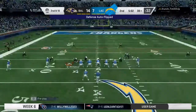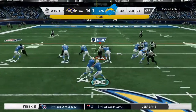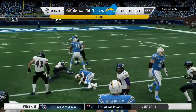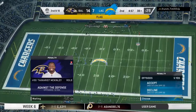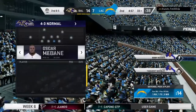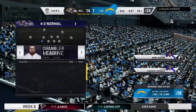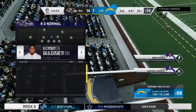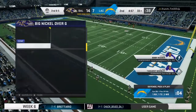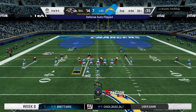They work again from the 38 on 2nd and 10. They'll run it now out of the gun. Gave a glimpse of his power that time. And then brought down at the 30. Well, we looked at each other right when he flinched. We knew that that flag was coming. Yeah, offsides, easy call. Mark off the 5 and keep it moving. Here's a 2nd and 5 now after the offsides penalty.